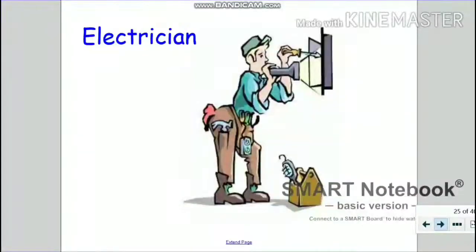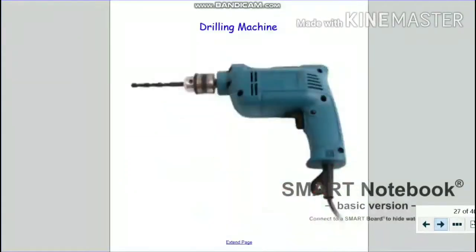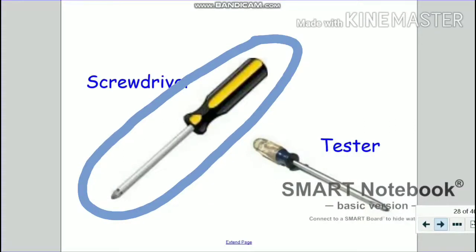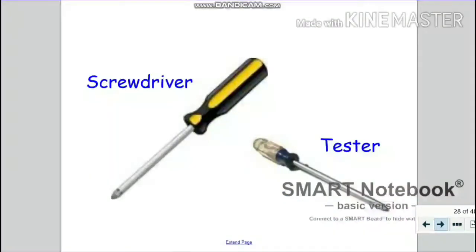Next helper is an electrician, children. Now, an electrician is the one who fixes electrical fittings and wires. So, if there is any problem in your house related to electricity, then you call an electrician. And he will come and he will fix it. Now, an electrician uses these tools. Now, again, these are the very basic tools, though an electrician may use many more. So, the basic ones are a plier, a drilling machine, a screwdriver, and a tester. So, these are the basic tools that an electrician uses.